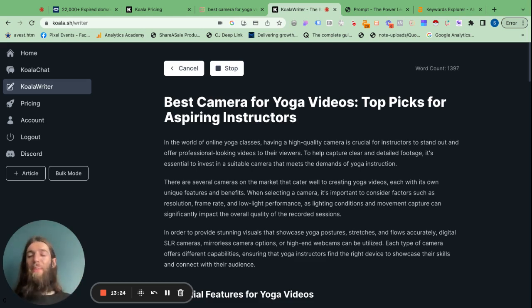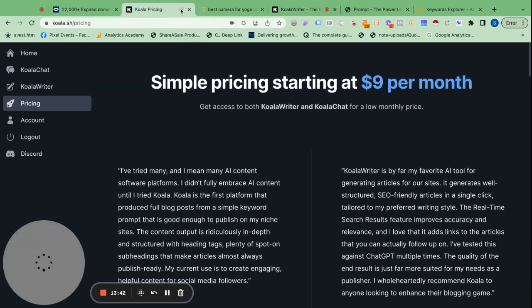But with Koala, GPT-4 is 5 times the credit cost of GPT-3. So a 3,000 word article is actually going to take me 15,000 words of Koala credits. And funny enough, that's exactly what I get in the Essentials plan. So while that's working in the background, let's have a look at the pricing.